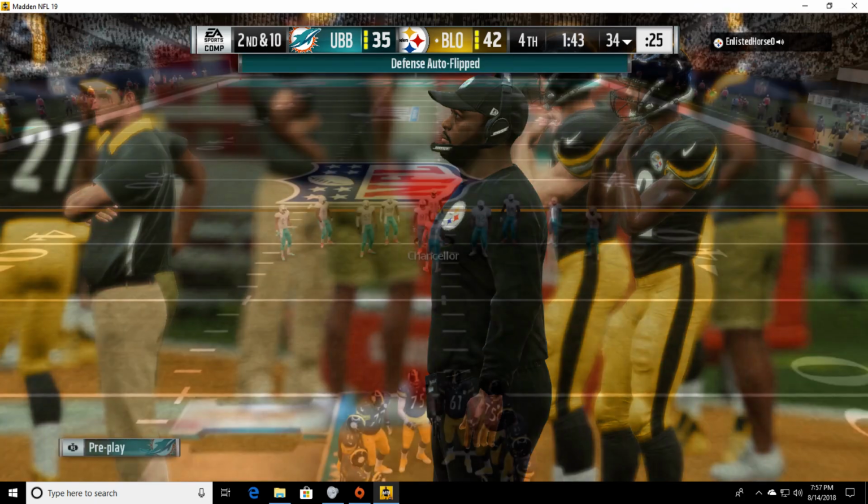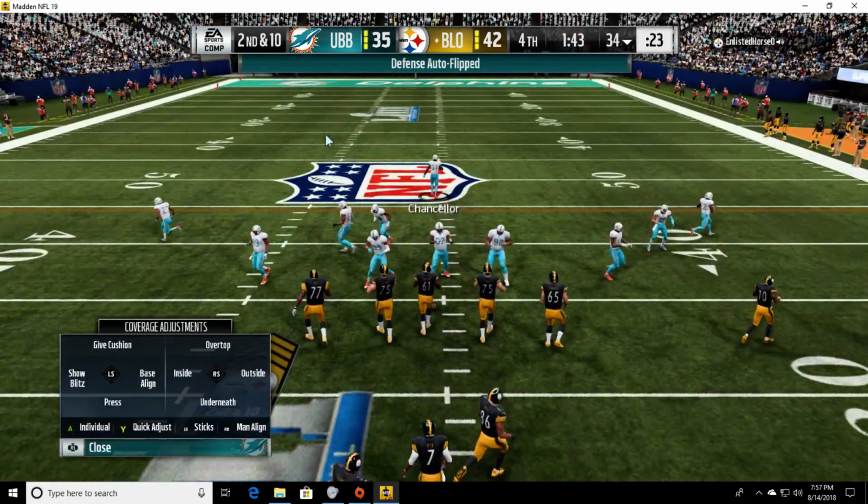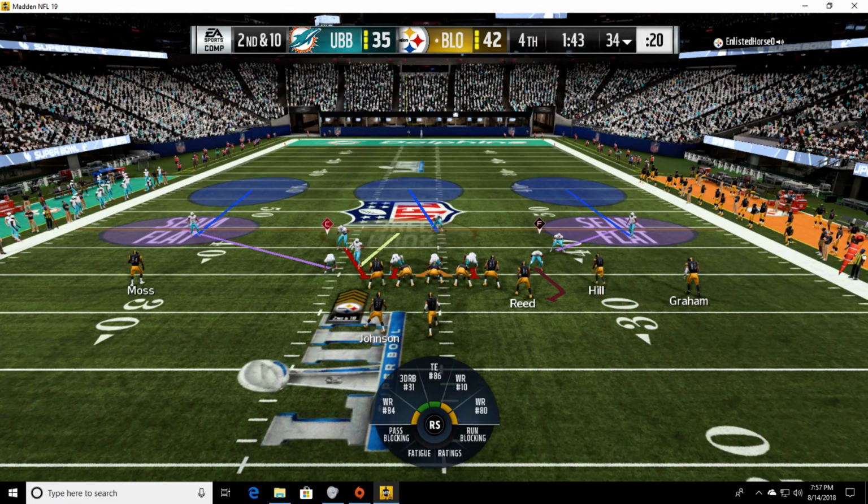Meanwhile, they take a shot to start the drive, but this is going to wind up incomplete. An incomplete pass on first down. That leads to a 2nd and 10.